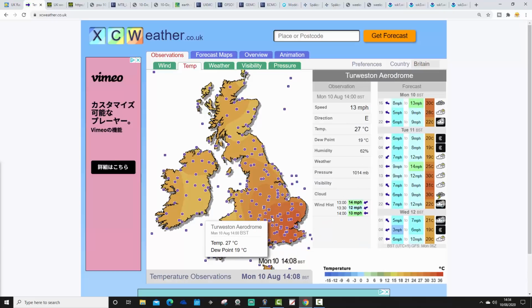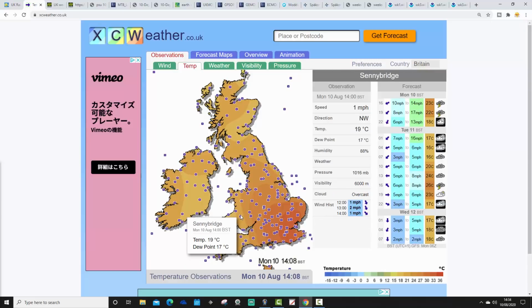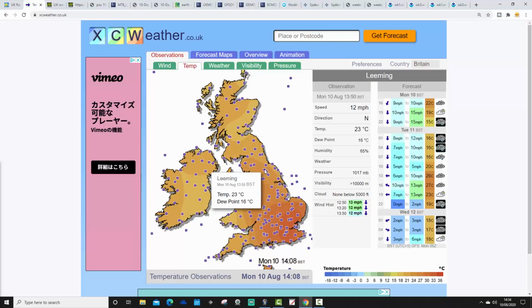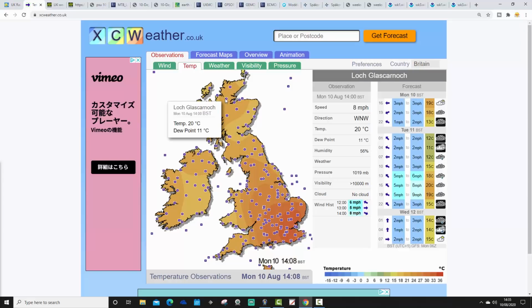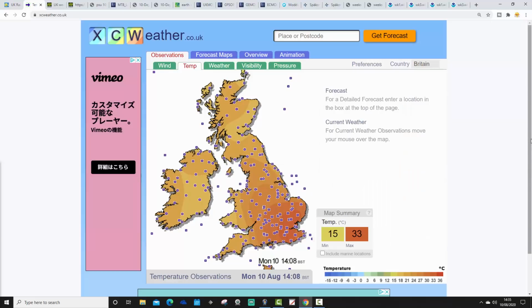It's also hotter today through the Midlands, so we've got Church Lawford at 29, Birmingham at 26, Oxford at 28 as well. Not as hot over Wales though. Senny Bridge is at 19 and going northwards, Capel is at 22. Southwest England, Plymouth is at 23 degrees, and heading towards northern England, Leeming at 23, Eskdalemuir is at 20 and Strathallan is at 18. Moving to northern Scotland, Loch Glascarnoch is at 20 degrees, and down into Northern Ireland, Belfast is at 20. It's much more comfortable in the north and in the west, but in the southeast in particular it's very, very hot again out there this afternoon.